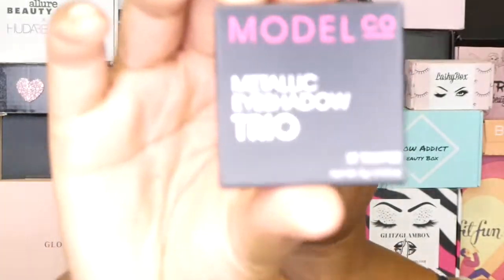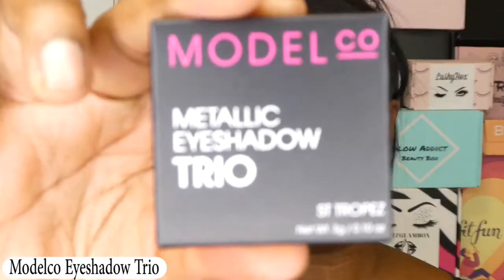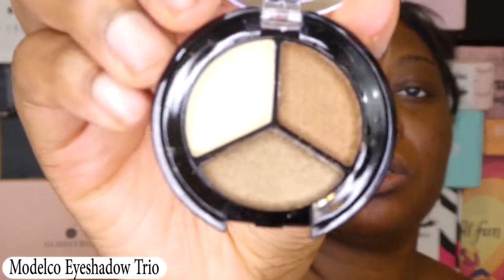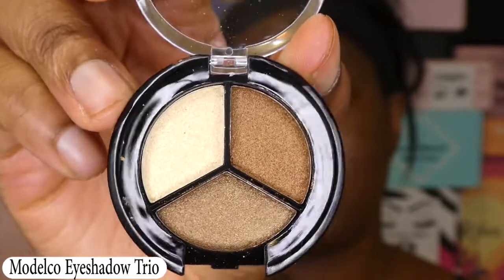I'm excited to see if it actually turns blue, but hey, you never know. Very interesting inclusion. I have a Modelco Metallic Eyeshadow Trio, Saint Tropez. And that is what the color scheme looks like. I gotta say, it's really freaking pretty.